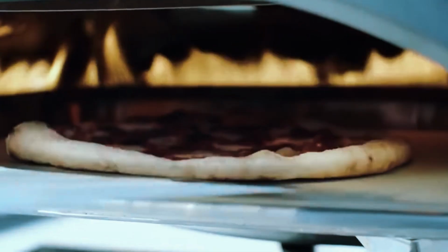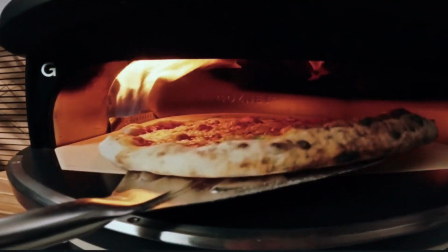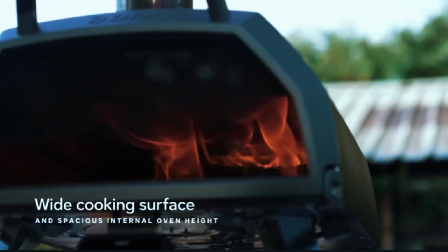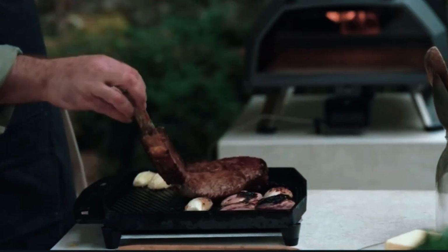There's a growing appetite for authentic, restaurant-quality pizza at home, and more people are turning to dedicated pizza ovens to achieve that perfect crust and bubbling cheese. These ovens bring high heat and even cooking that your regular kitchen ovens simply can't match, creating the kind of pizza you'd expect from a wood-fired pizzeria.